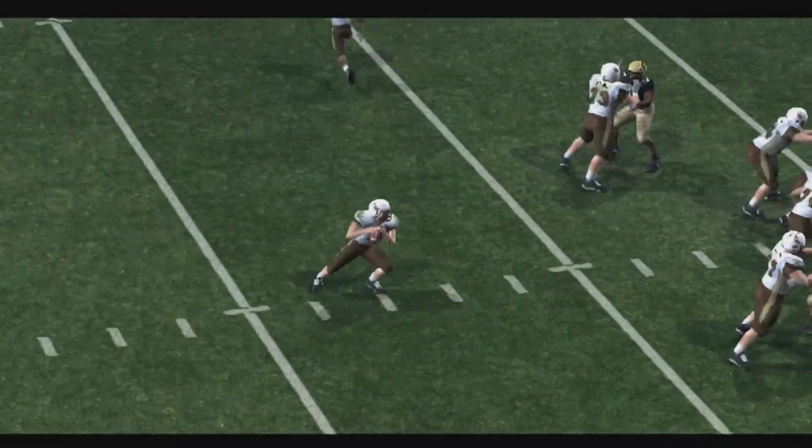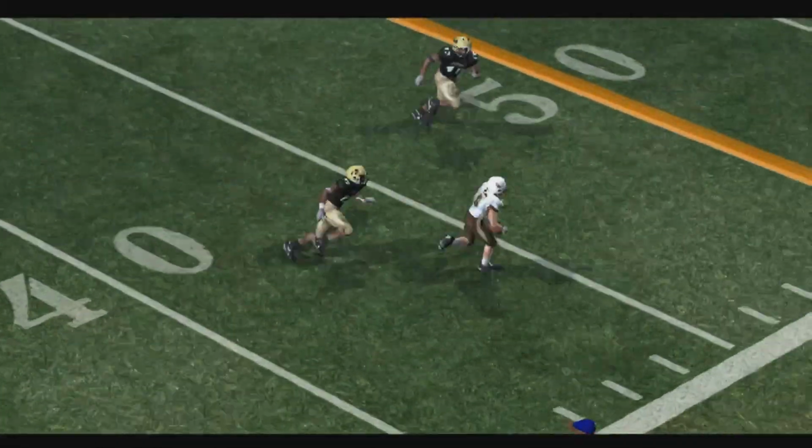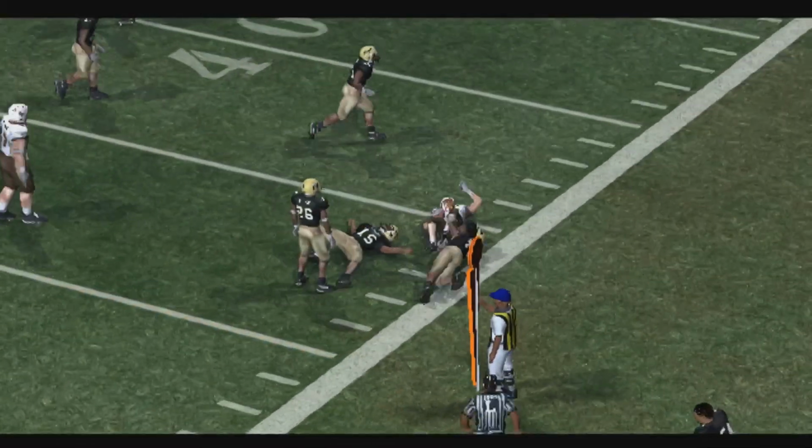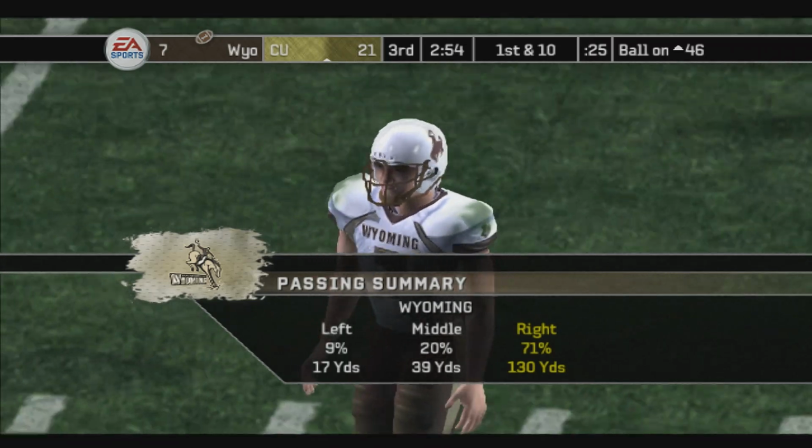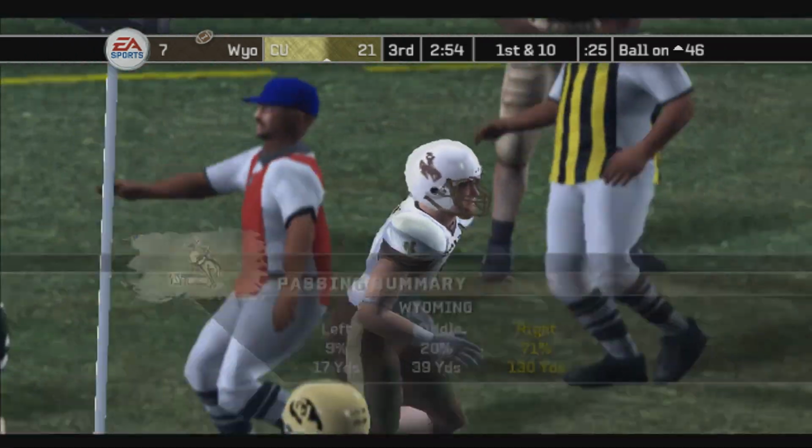The Cowboys are lining up with 3 receivers. And it's caught. And they make the stop at the 46. Good pickup by the receiver. Yeah, this kid loves the play. He wants the ball every time they throw it up.